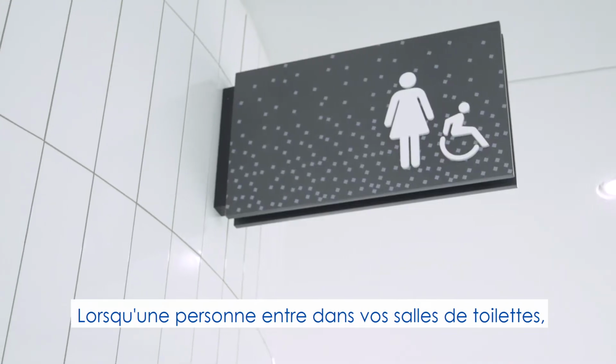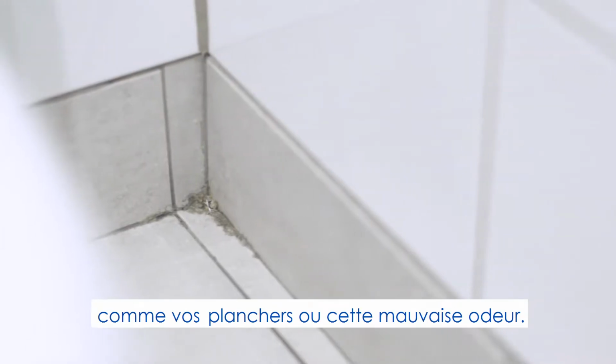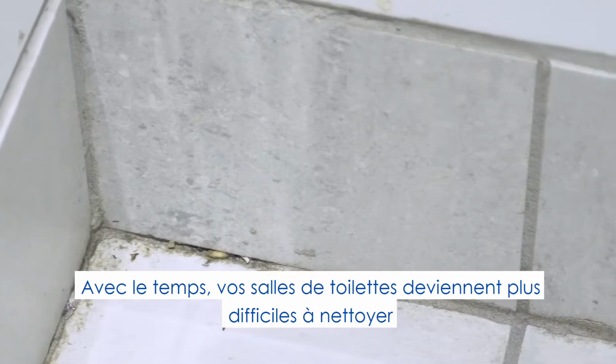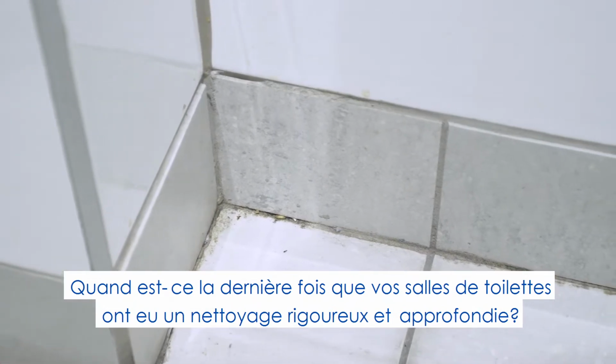When someone walks into your washroom, they're likely to notice the things that you stopped paying attention to a long time ago, like your floors or that smell. As time goes on, your washroom gets more difficult to clean, and neglected areas become more apparent. When was the last time it had a thorough, deep cleaning?